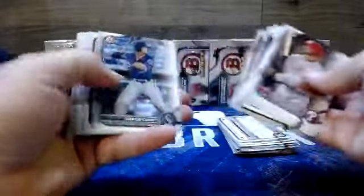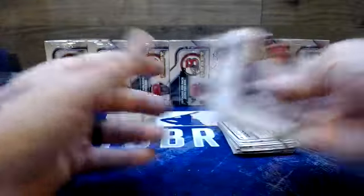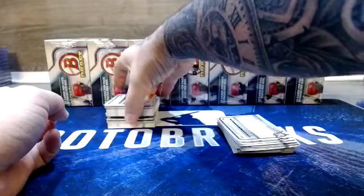It's sad that I think I've only broke 3 cases of draft this year. I think it's like 15 to 20 under my normal run.